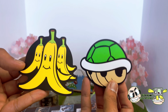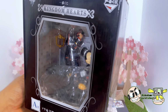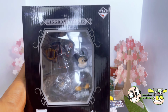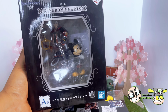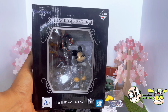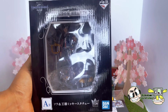And here's the only one that I actually got a jackpot from, playing Ichiban Kuji. I got the A prize when Kingdom Hearts 3 was released. I only played it once. I got the A prize. I was really happy and stoked that I got this one. So counting all of the things that I got, we're looking at around a 10% chance of winning.